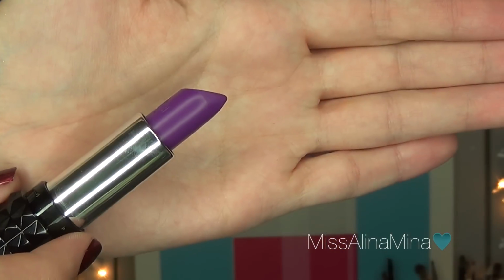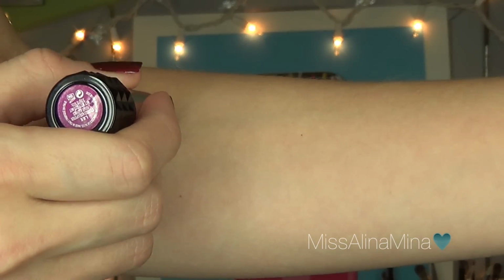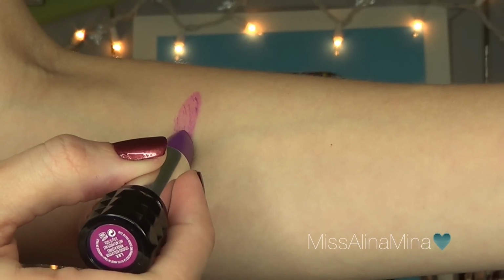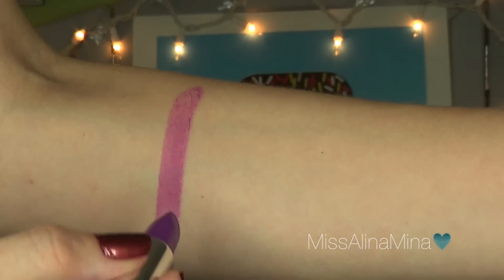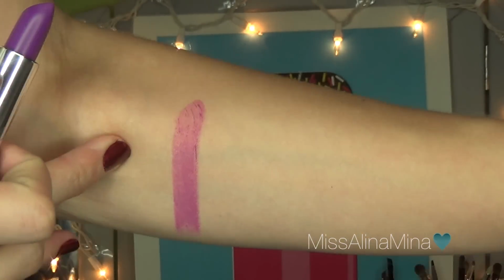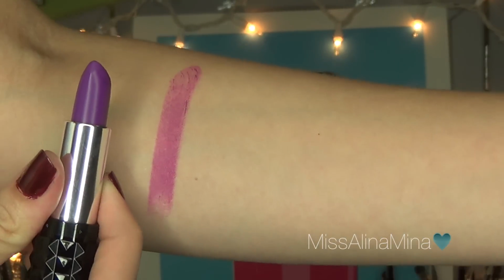I know that you guys are just dying to see the colors, so let's get to swatching. This color is L.U.V. I don't know if you can see how much it's tugging on my skin and how you're not getting that much color payoff there for what it looks like.